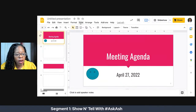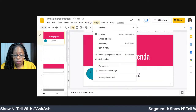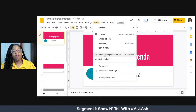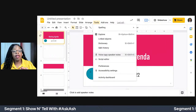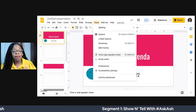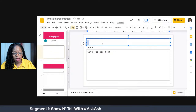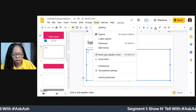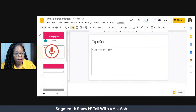So what else? What else? I want to go into tools. Did you know that there is a voice type to speaker notes where you can literally start talking and then the words are typed for you? Could you imagine that? So I'm going to say topic 1. I'm actually very curious about this. And then you can click here to speak, and I'm going to allow.